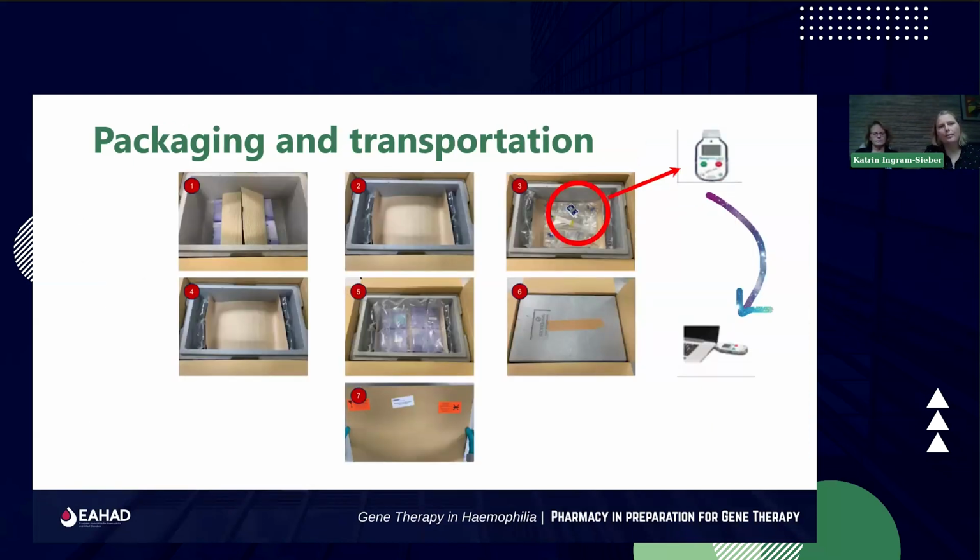This is then how the packaging looks. And again, the temperature logger is within the boxes. And you see that after the whole process, everything is documented with the temperature.